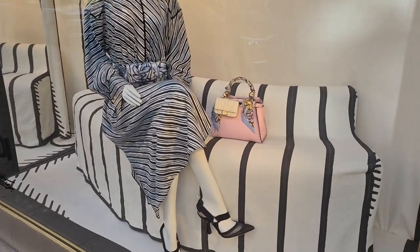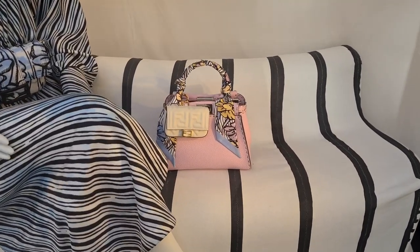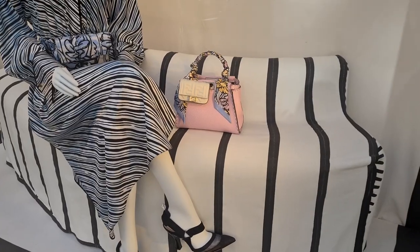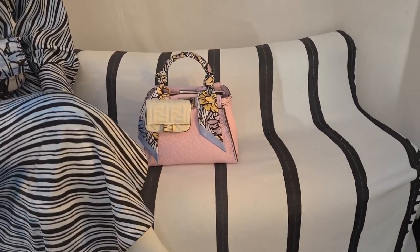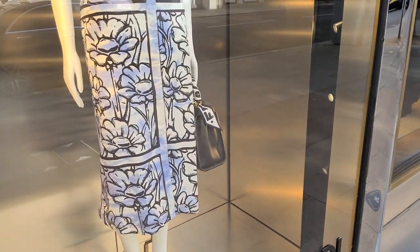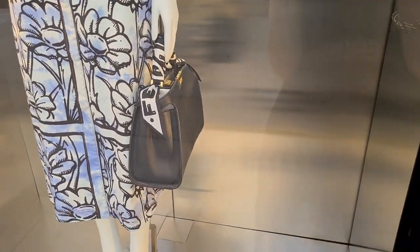Yeah, and here we have a nice little Fendi Peekaboo. And I don't know, what is this style with having tiny little bags on your bags as bag charms at the moment? I don't really get it, but let me know what you think. I've seen it several times in every shop.